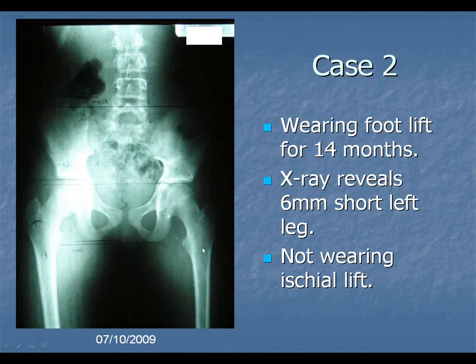So when you corrected the leg, it got better, but when you didn't do anything about the ischial lift, it got worse over that year and a half, year and 2 months. Yeah, I actually brought her mother, who's a dentist, in, and we sat down and talked about compliancy in her patients, this is why this had gotten worse. And so her daughter promised at that point that she would wear the ischial lift also.